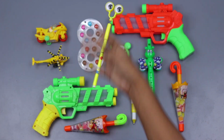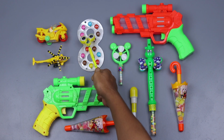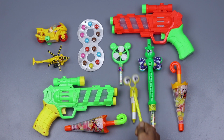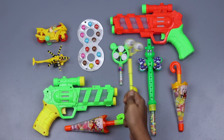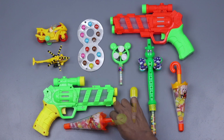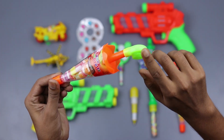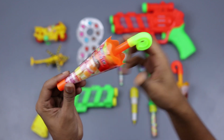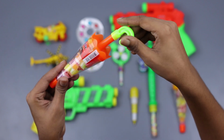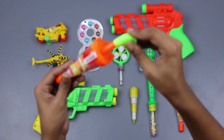Wow, surprise! 1, 2, 3, 4, 5, 6, 7, 8, 9, 10. Wow, lots of colorful toys. Surprise! Wow, this is fancy umbrella toys. Green, orange. Lots of colorful fancy. Wow. This is a stick, green color, umbrella stick.